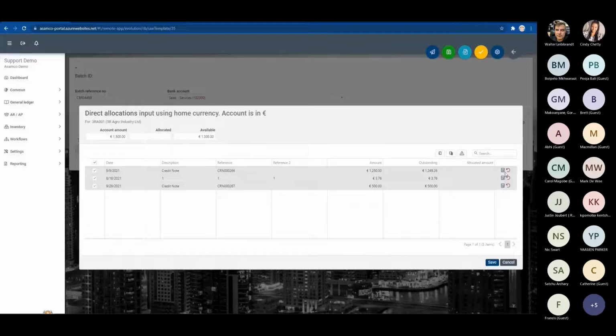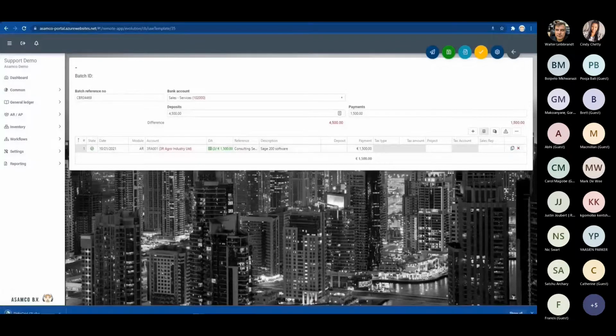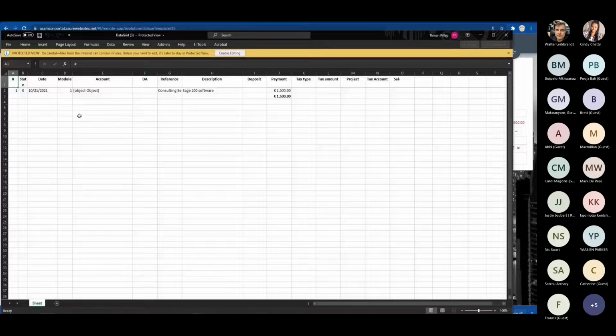Once you have allocated the correct amounts for each transaction line, click on the blue Save button, and your allocations will be saved. You can also export this current grid to an Excel spreadsheet by clicking this Export button. You will then see the file automatically downloaded to your computer. After clicking on the downloaded Excel document, you can see all the transaction lines as shown in the portal.